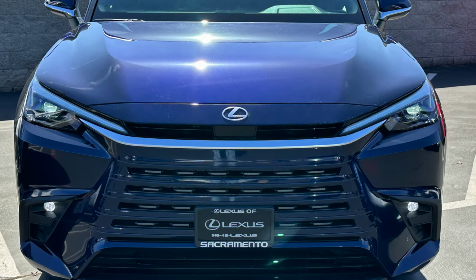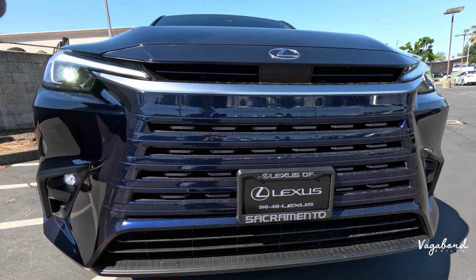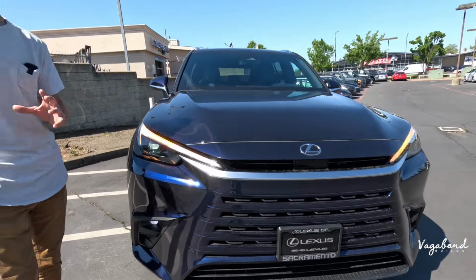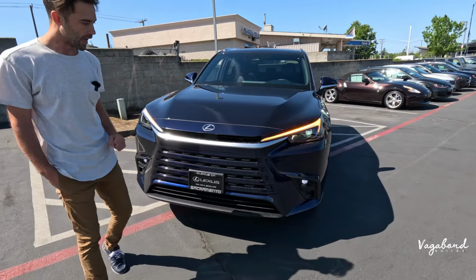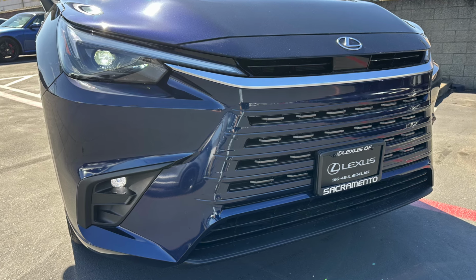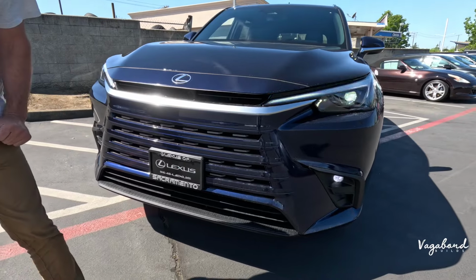I have to mention that this is the same platform as the Toyota Grand Highlander, but again, yes, you are coming over to Lexus and you're getting a whole lot more luxury and the design of a luxurious feel to this car. Beautiful silver trims going across with the Lexus emblem right on top of that front bumper cover. Super cool, kind of contemporary modern feel to the car.